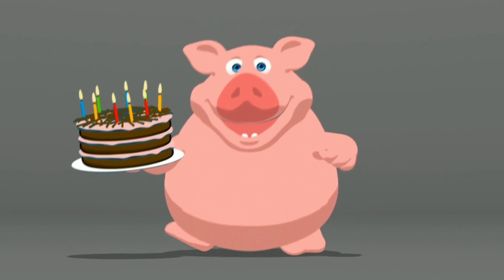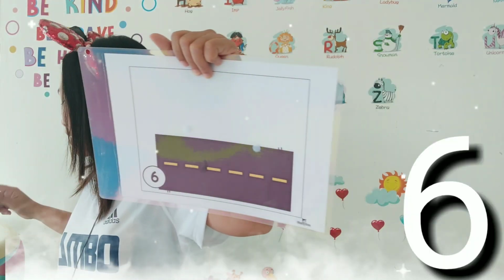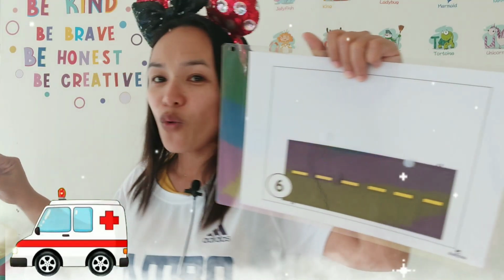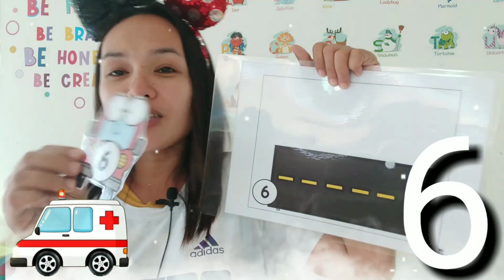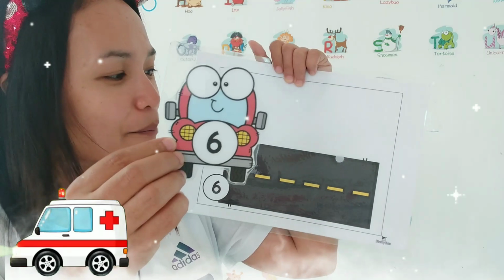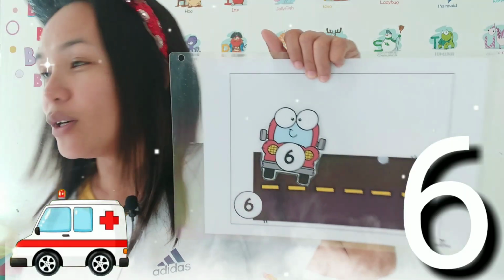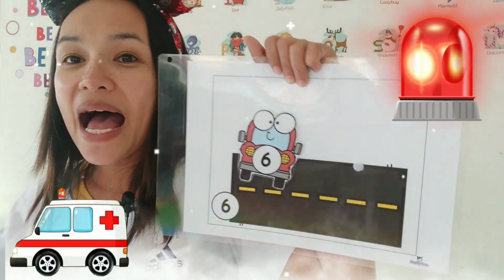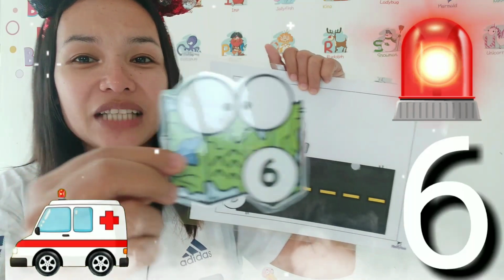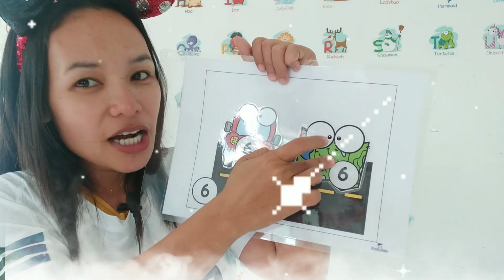And what's the next number after 5? 1, 2, 3, 4, 5, and ta-da! Number 6. The next number is the number 6. So what is this color of car? Ooh, teacher Liza, it's the red car with the number 6. Okay, and we put the number 6 map. Ta-da! What number is this? Number 6. Let's put it on the highway.